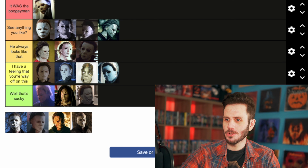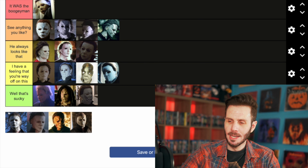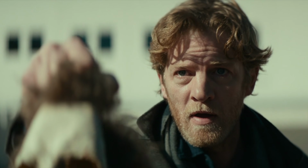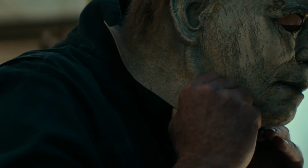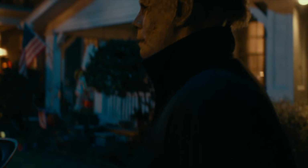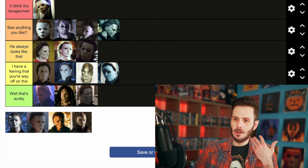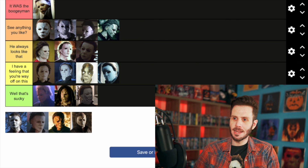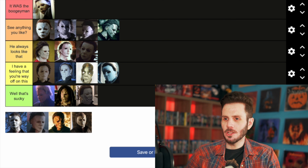So now we're coming to the Blumhouse timeline, the David Gordon Green timeline. And we've got the 2018 mask. And this is an incredible feat of costume design, because they went back and got every precise detail about the original mask of the first movie, and the damage, like the hole from the knitting needle in the neck and the scratch from the coat hanger. It looks amazing.